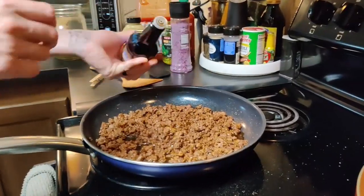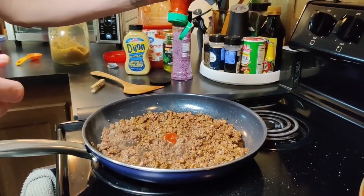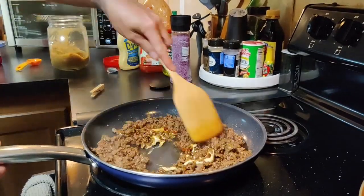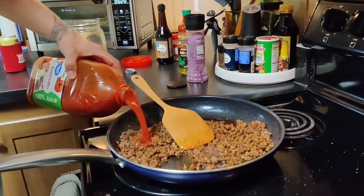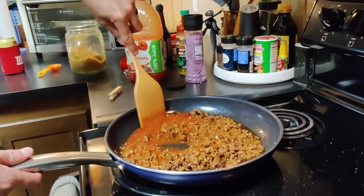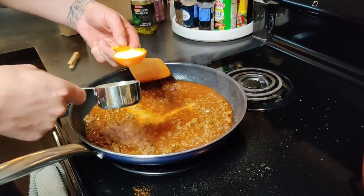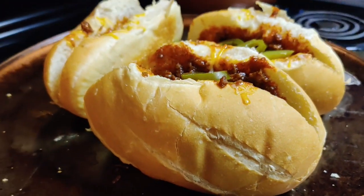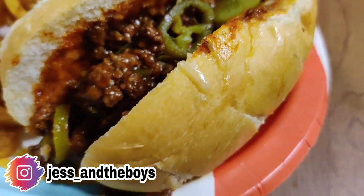Then we added 1 tablespoon of Worcestershire, 1 tablespoon of sriracha, and 1 tablespoon of Dijon mustard. Next came 1 cup of tomato juice. And finally, 2 tablespoons of a cornstarch slurry. We just put our filling in some sub rolls and added in some Mexican blend cheese and sliced jalapenos. Then we just baked these at 350 degrees until the bread was toasted and the cheese was melted.